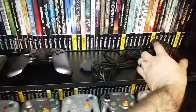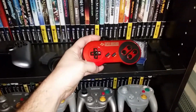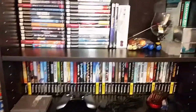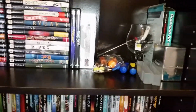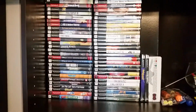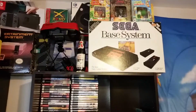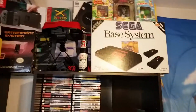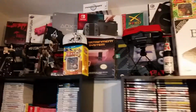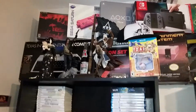Coming up, I get into a couple controllers, random stuff sitting around. This is the controller that goes with the custom SNES. Coming on up here, I just have a couple of tools sitting around that I use to work on different systems, and of course my PS2 collection. And above this, I have a Super Nintendo, Sega Genesis, Sega Master System, Virtual Boy, as well as some other systems and toys and vintage computers like the TI-99 you see back there.